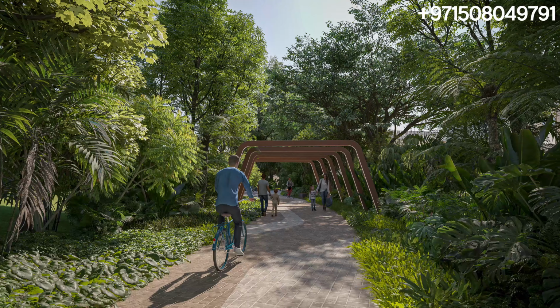The most important thing, the 4 beds are going to be starting from somewhere around 8 million. And for the 5 beds, we're looking around 9 million starting price, and the 6 beds at around 11.5.